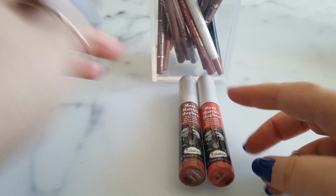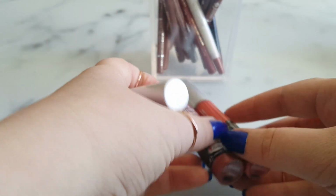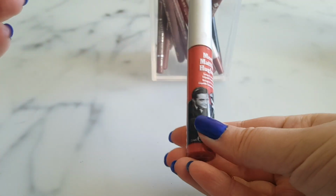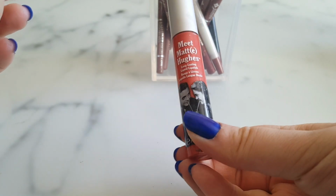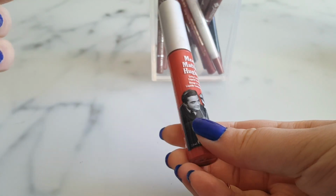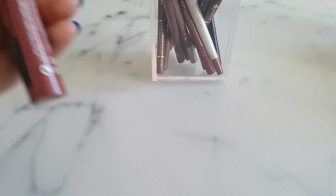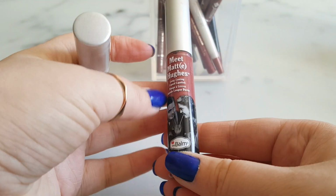I feel like I am definitely keeping these 2. This is Honest, and this one is almost like a coral. I have nothing like this in my collection, so this one is definitely unique, so I will keep that one. And I will also keep this one. This is a darker mauve, and this one is in the shade Charming.